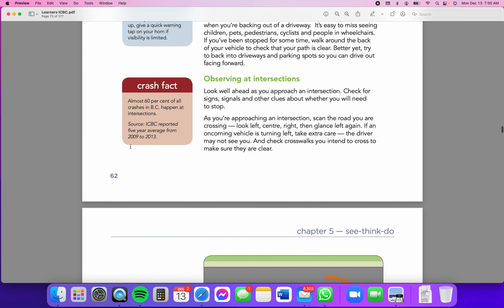Crash fact. Almost 60% of crashes in BC happen at intersections. So like I was saying, if you're the first one through the light or the last one through the light, you always want to be aware of the other people, because of left turns or just people running a red. You don't want to be in that statistic for sure.